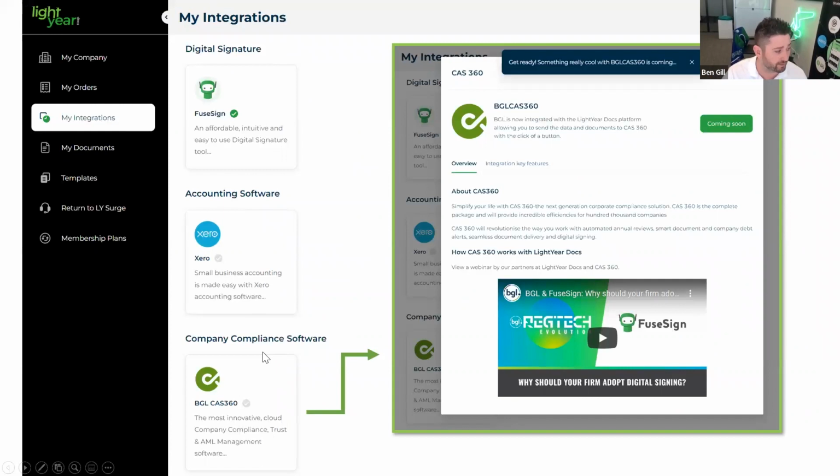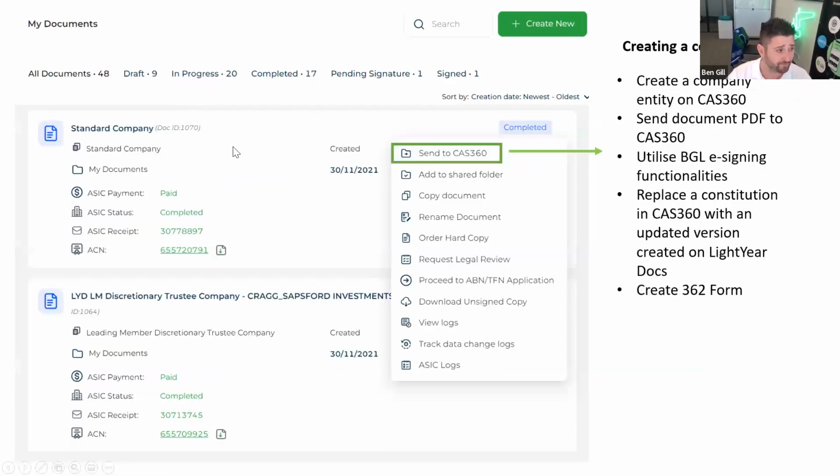You'll simply log into BGL CAS 360. Everyone on the webinar today, if they want to, email ben@lightyeardocs.com.au. As soon as the 40 documents have been uploaded, you will get first access for being on this webinar today. So once that's connected, and let's say we've created a company.